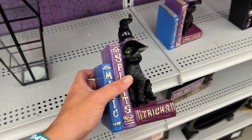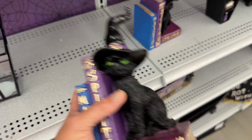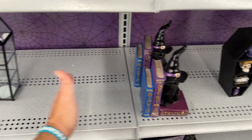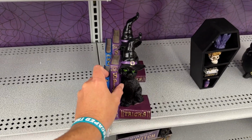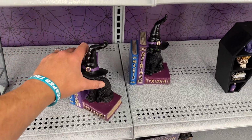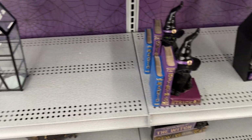We have some bookends here for $20. Not for nothing, this is only one side of your book collection. I need a witchy kitty doing that, right? I guess you don't have to, but it'd be nice.